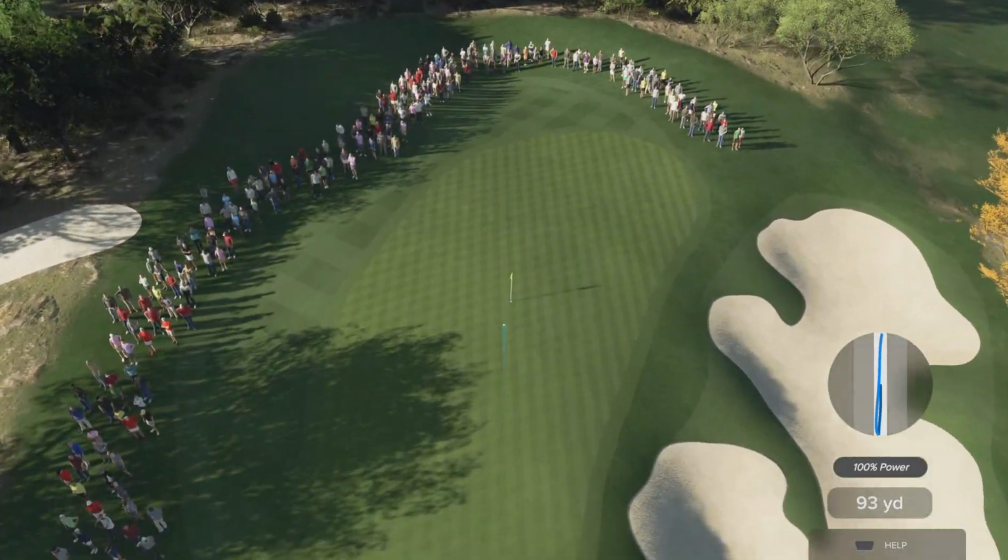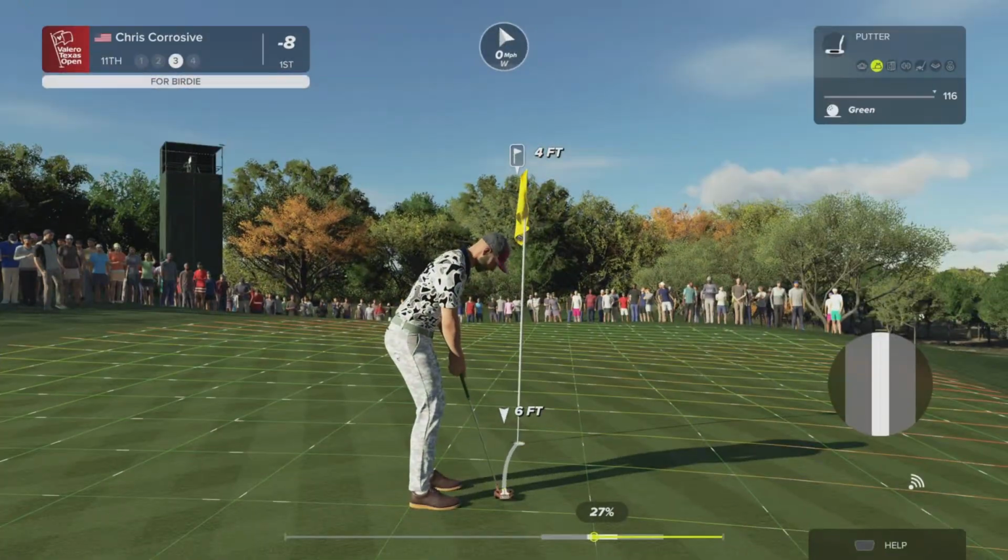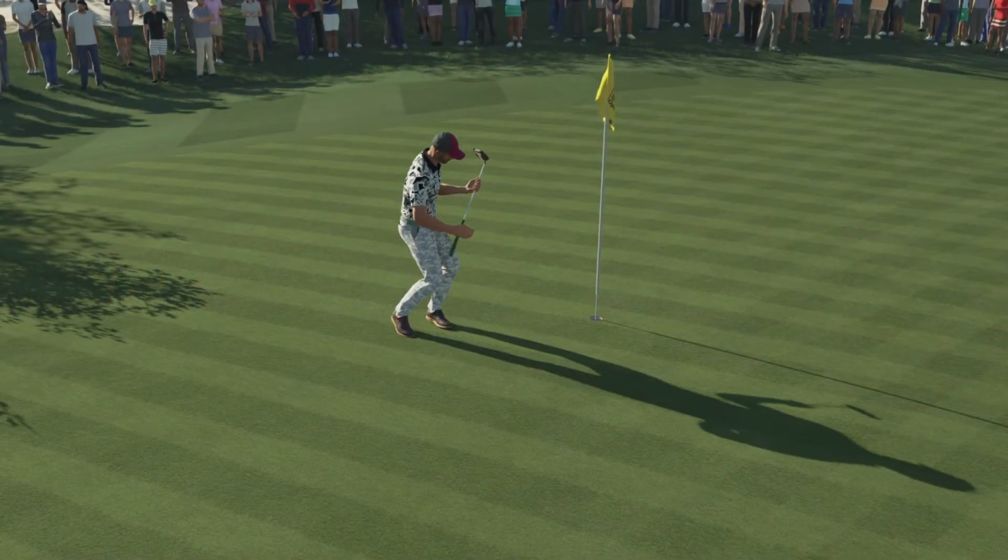Oh, I like that strike. This one's heading well towards the green. Always nice to hold those for a birdie.